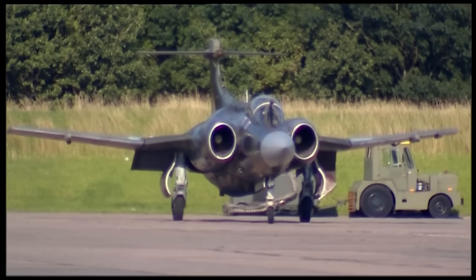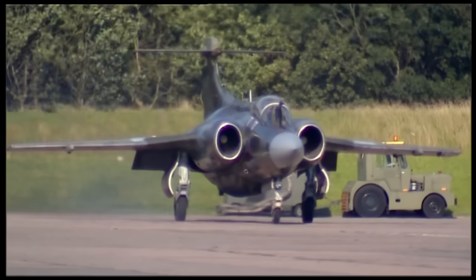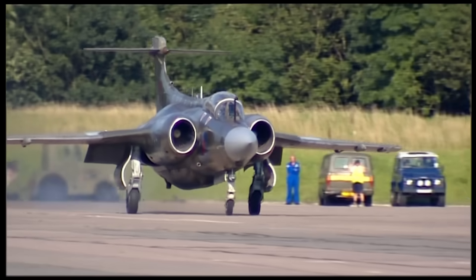The design of the Buccaneer goes back 50 years, when Blackburn Aircraft won the contract to produce a two-man, ultra-low-level, carrier-borne strike aircraft.